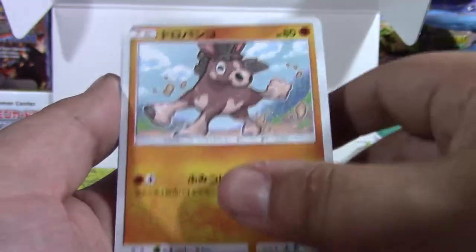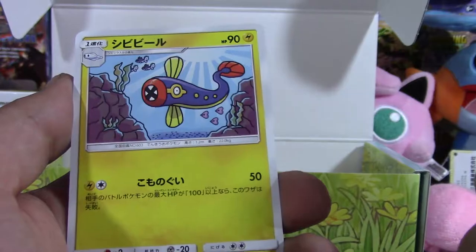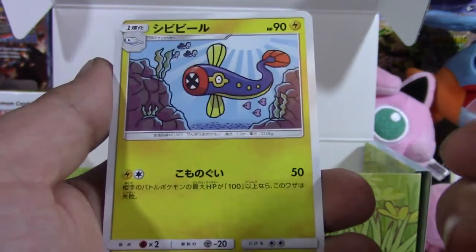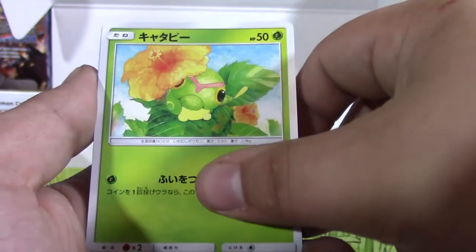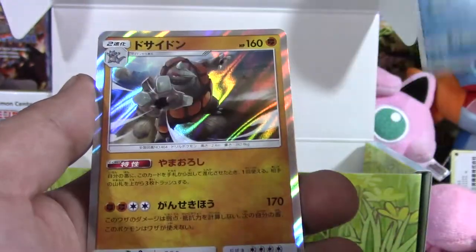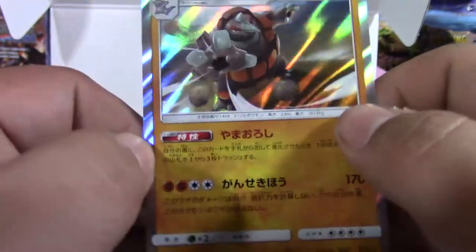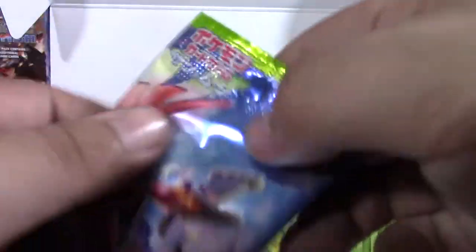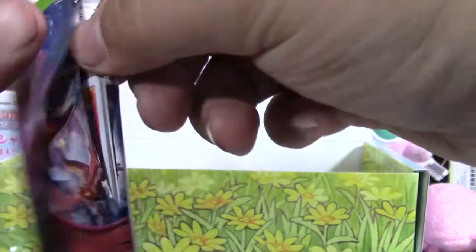All right, we got a Mudsdale Electric, which was kind of hinted, was released early in some of the English Lugia decks. That's pretty cool. Bruxish and a Rhyperior Holo. That's pretty sick. Cool. So two holos so far, two packs left to go. I wonder if we could pull anything super jazzy out of this one.